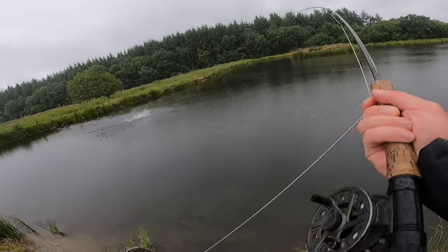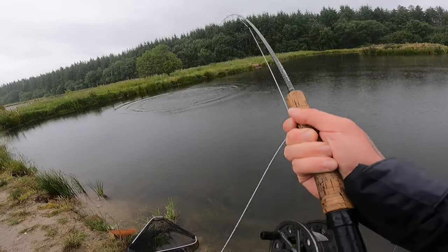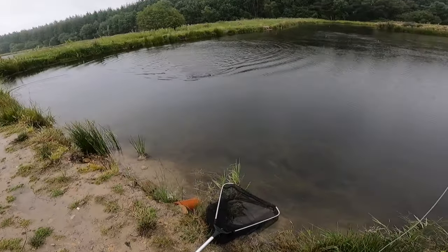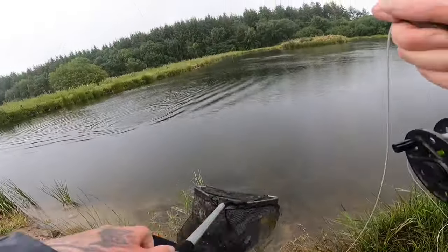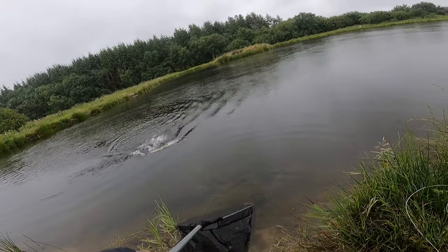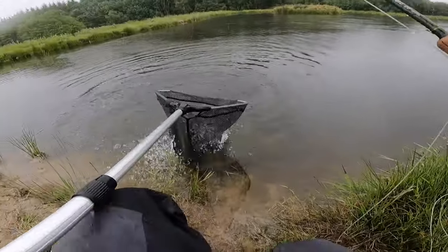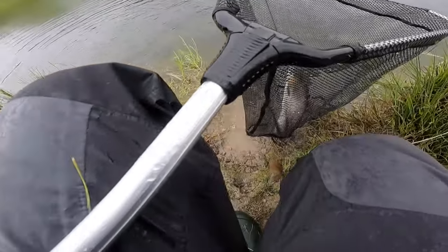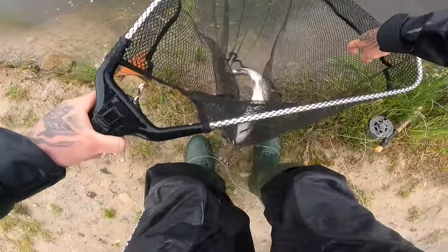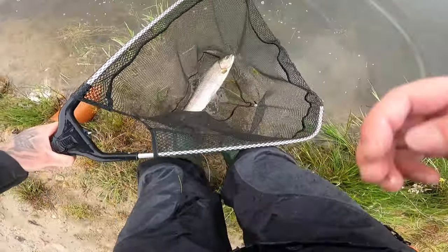There's a fish. Number 12. Try to get him into the net. This is on a black and silver humongous. Now, lovely stuff. Let's get my hook. That's actually a really nice fish.